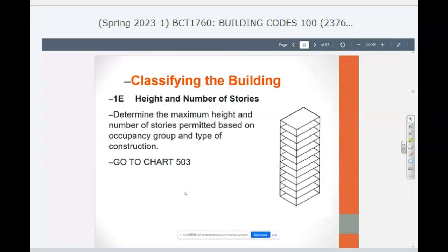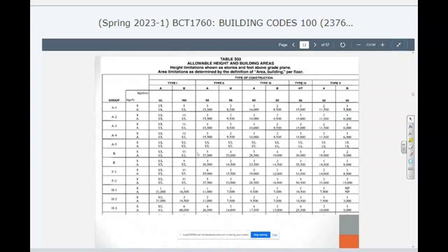Classifying the building. Height and number of stories determine the maximum height and number of stories permitted based on the occupancy group and the type of construction. So you can go to your 503 for it. And here they are. This is just a small segment. I have my residentials, I have business, educational, factory, but there's more. So you read along the type of construction and it will tell you how many stories and what the area is. A typical reading might be 3 stories for a type 2 combustible, and then the area that goes with it.